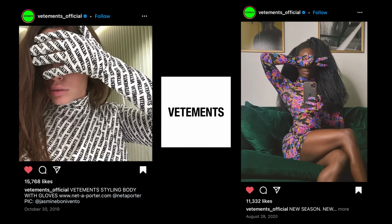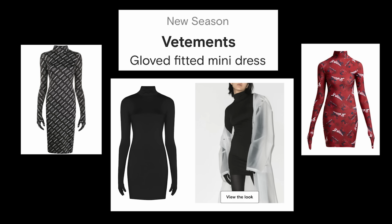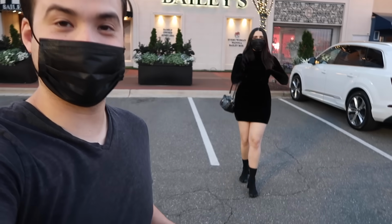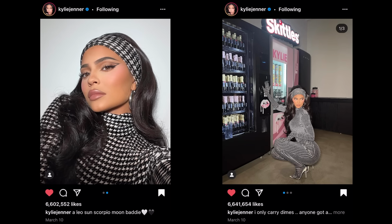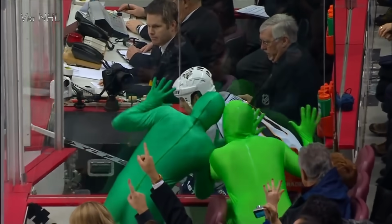Now, it seems like this brand Vêtements has been at the forefront of this glove dress trend, though nowadays lots of brands sell similar or copycat versions. It's spreading. Now, gloves by themselves are also kind of trendy right now, but the feeling I get from all of this built-in appendaged clothing is kind of like a morph suit vibe.